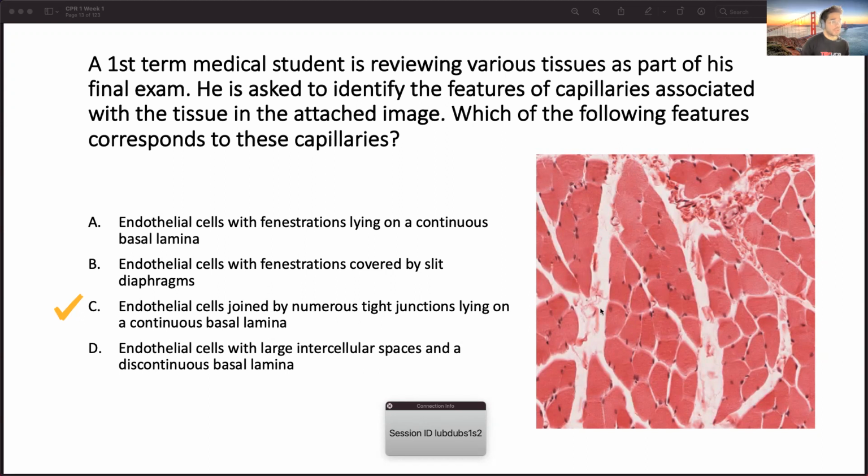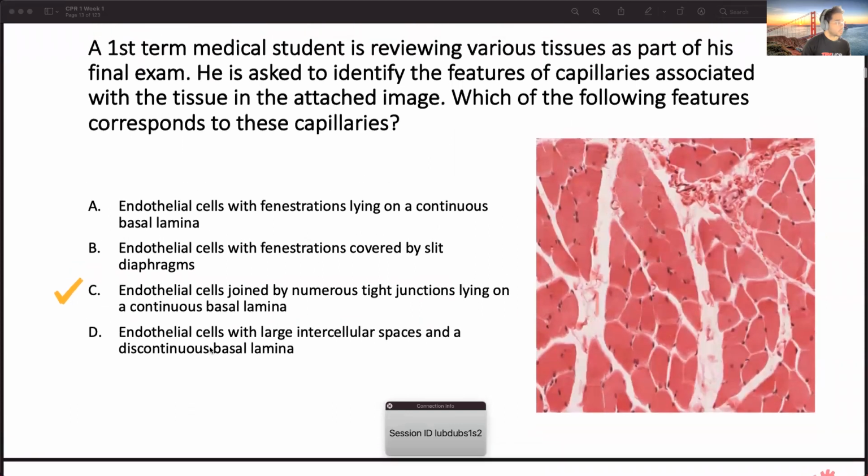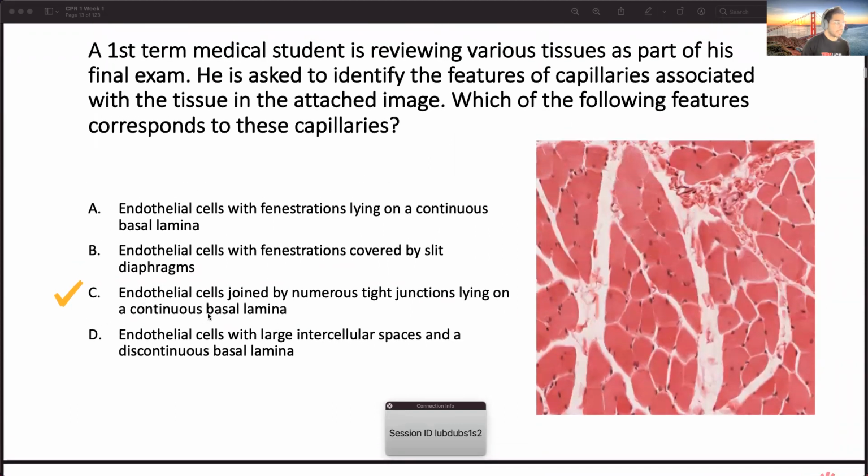it's going to feel like super unrelated, and they're basically going to follow it up with what capillaries are here, and you're like, wow, great, perfect. What you need to remember are the specific type of capillaries associated with each tissue, each organ, and some of the unique ones. So we're going to go over those. The answer here is C, endothelial cells joined by numerous tight junctions lying on the continuous basal lamina.